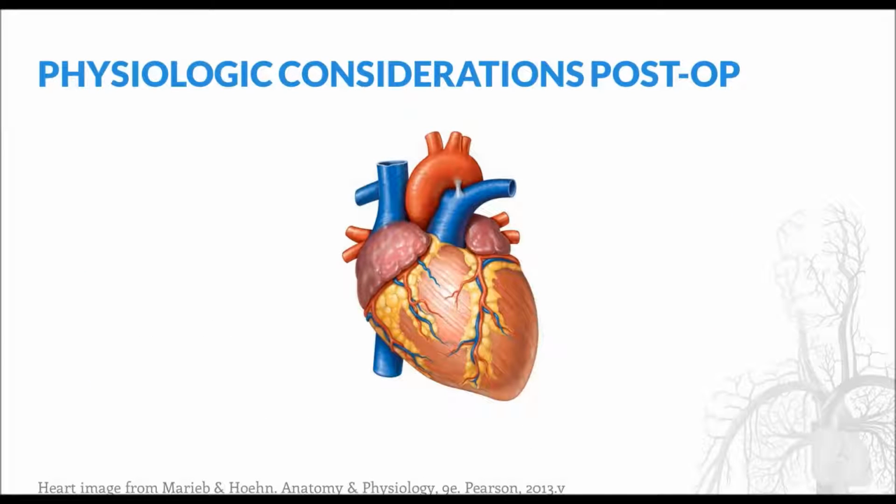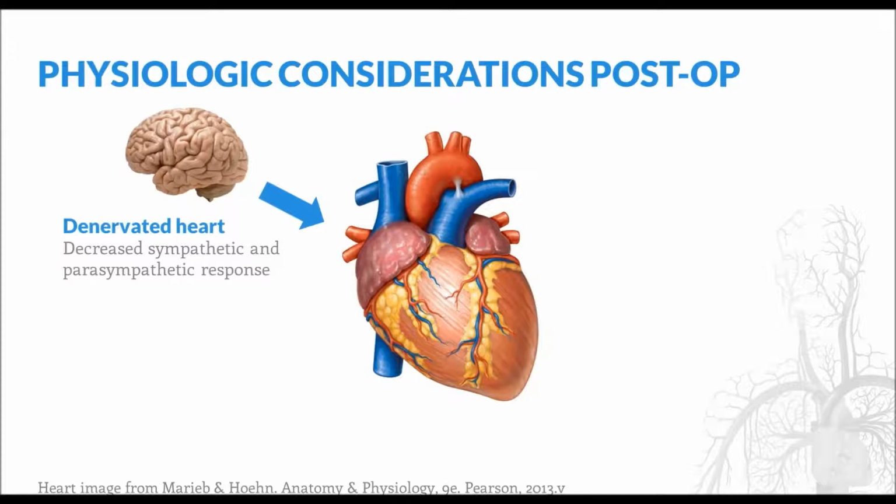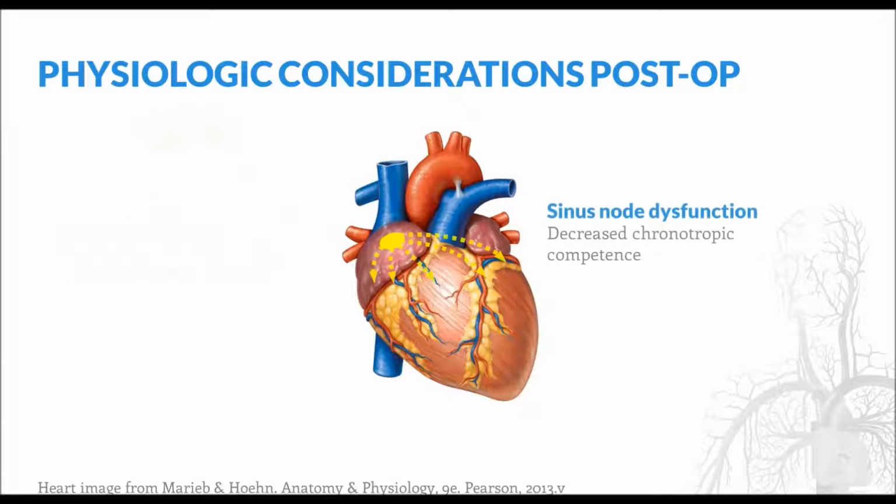Once a heart has been transplanted, there are many important physiologic changes to consider. First, the donor heart is denervated and therefore unable to respond to direct sympathetic and parasympathetic activation. This may render medications like atropine ineffective and may prevent patients from experiencing heart-related pain such as angina. Temporary sinus node dysfunction is also common, meaning that the heart has decreased chronotropic competence. A goal heart rate of greater than 90 beats per minute is often targeted to maintain adequate hemodynamics.